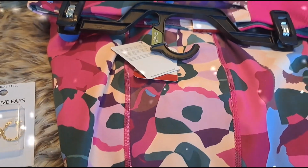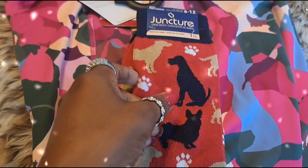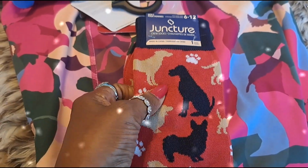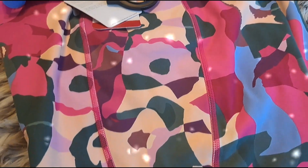So one more thing that I forgot to show you at Dollar Tree is this other pair of socks. I forgot about this one, which is little dogs and stuff. And y'all know I like animals, so I picked this up in one of my favorite colors, my ultimate favorite color, which is red. Okay, so yeah, so I got these. I'm going to pre-wash those as well before I wear them.